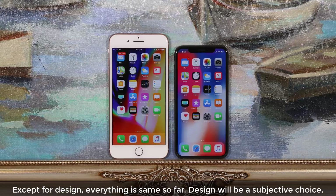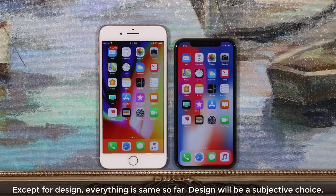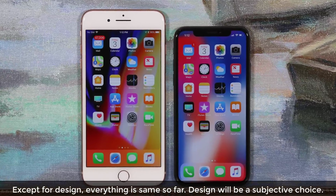But in this category, if we have to pick a winner, it would be the iPhone 10. It's got a new design, which is quite more futuristic than the 4-year-old design of the iPhone 8 Plus.